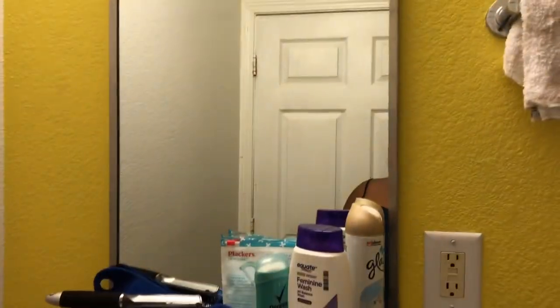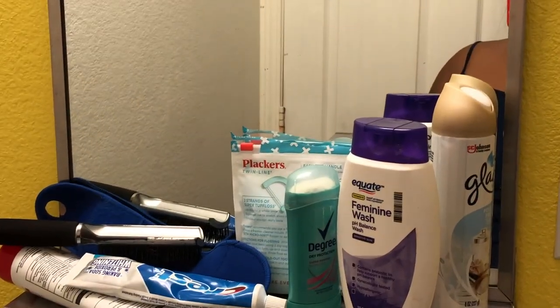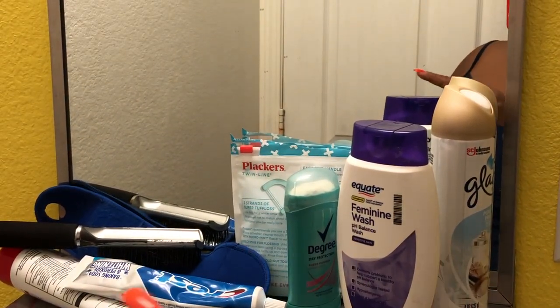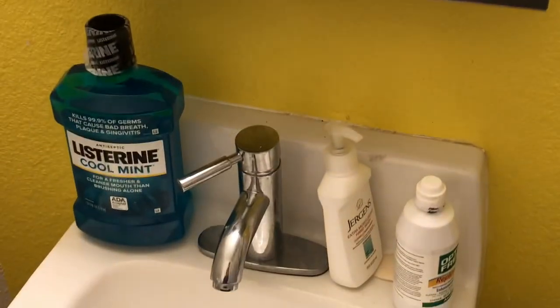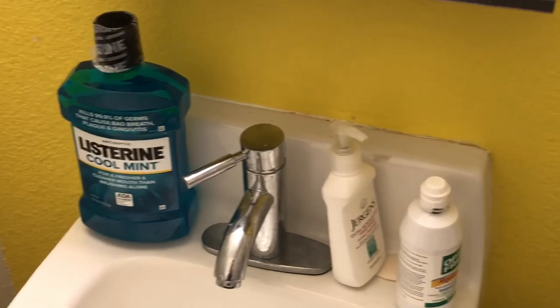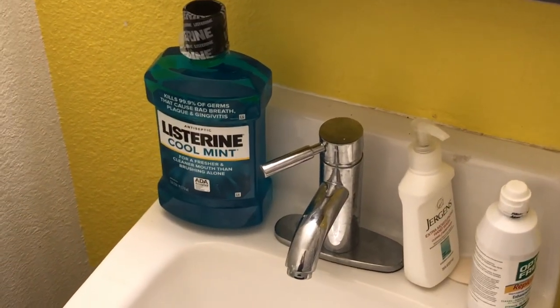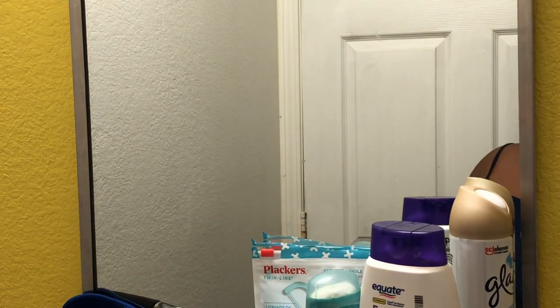So this is what it's looking like right now, guys. And every time we grab something from like up here, everything falls down. Then on the sink, we have hand soap, my contact lenses stuff, and the Listerine. This mirror, this is not a medicine cabinet where you can open it. It does not. It's just a mirror.